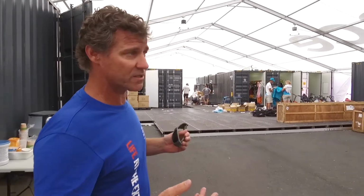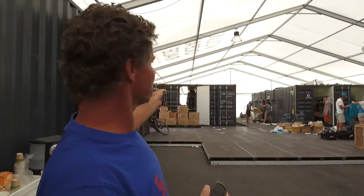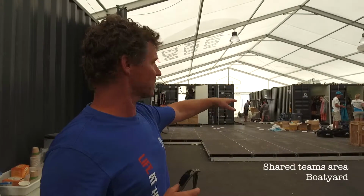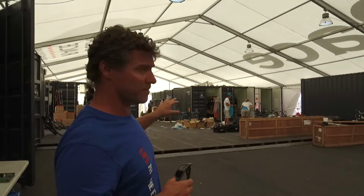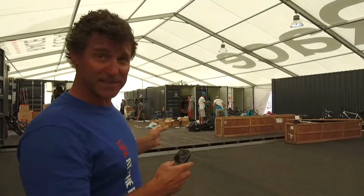So again, through here, as we spoke about earlier, this is what we call the shared teams area. Each team has their own workshop underneath the boatyard tent, and we've given them a common area where they can all work. You can see a few of Axe and Nobel right now just sorting out all their foul weather gear and things for the leg. We've had other teams doing all their freeze-dried food in here and sorting out a few things. It does get busy in here at times.